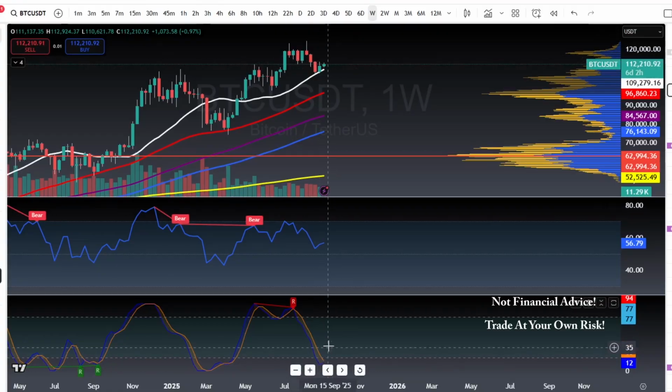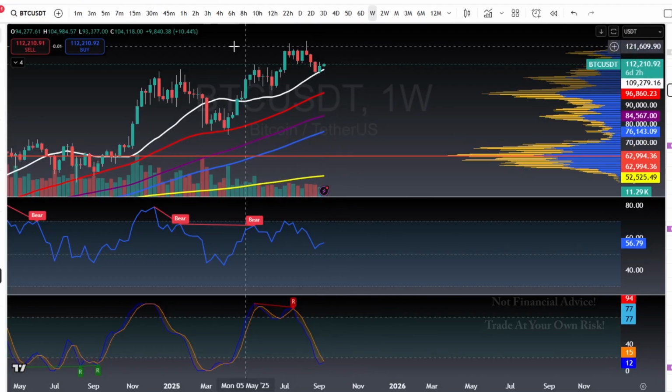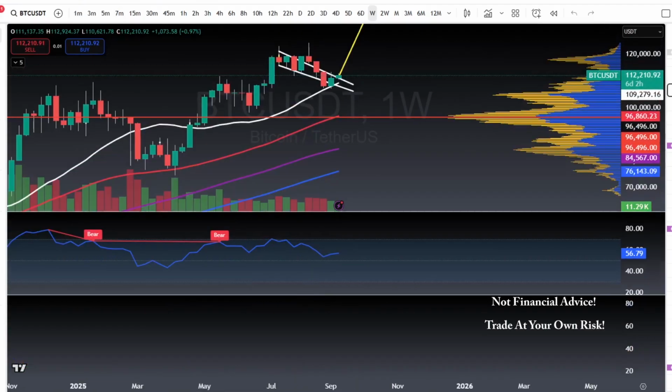The stochastics are starting to reset. We're getting below the dotted line here, but we still might need about 2 weeks or so before we could really start making a bow shape here and start coming back up. But right now the weekly chart does look good. You guys know I have this in a falling wedge, and so far we've been tracing it perfectly, and now it looks like we're even starting to break out a little bit. So let's see what ends up happening with that.